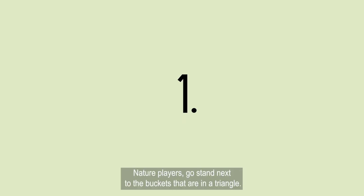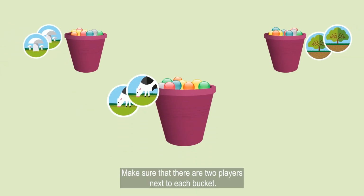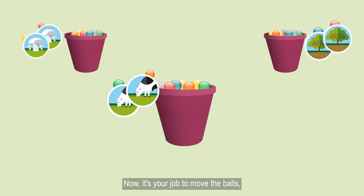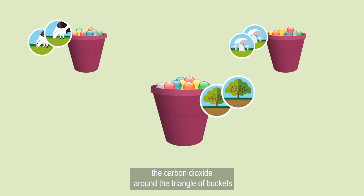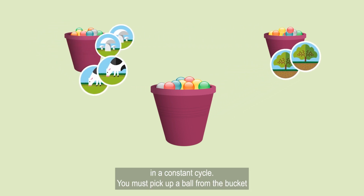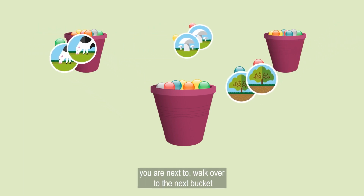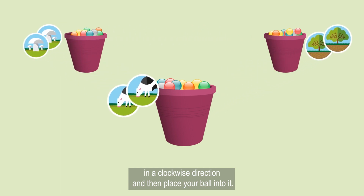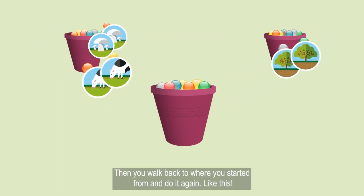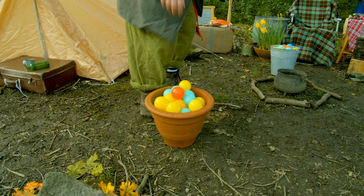1. Nature players. Go stand next to the buckets that are in a triangle. Make sure that there are 2 players next to each bucket. Now, it's your job to move the balls, the carbon dioxide, around the triangle of buckets in a constant cycle. You must pick up a ball from the bucket you are next to, walk over to the next bucket in a clockwise direction, and then place your ball into it. Then you walk back to where you started from and do it again. Like this.